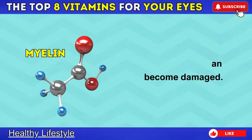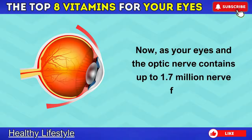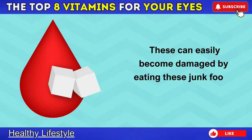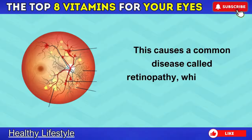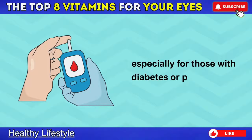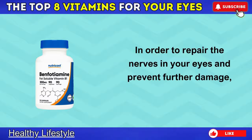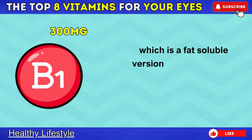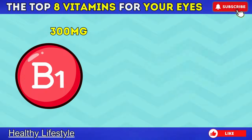Now, as your eyes and the optic nerve contain up to 1.7 million nerve fibers, these can easily become damaged by eating these junk foods and high blood sugars. This causes a common disease called retinopathy, which is very common as we get older, especially for those with diabetes or prediabetes. In order to repair the nerves in your eyes and prevent further damage, you can take benfotiamine, which is a fat-soluble version of vitamin B1, at a dosage of 300 milligrams twice per day.